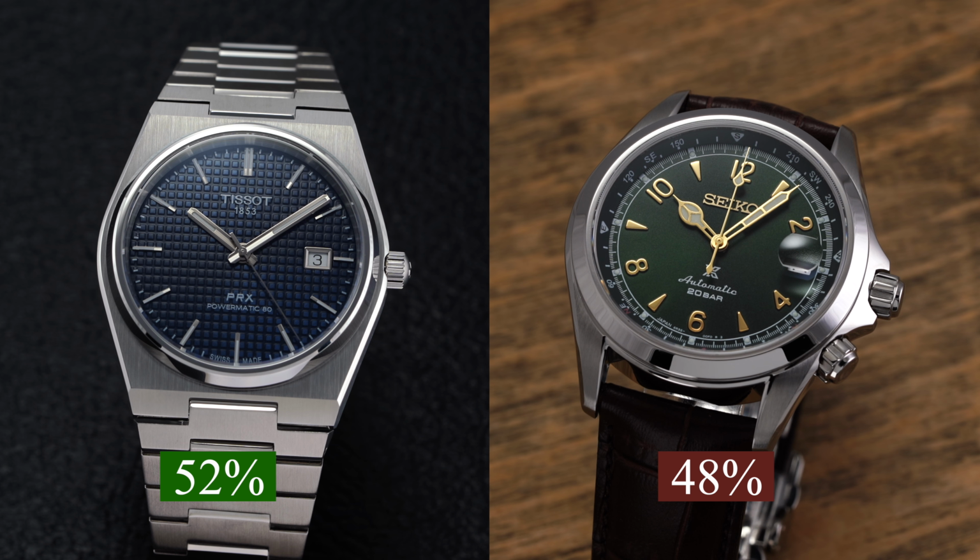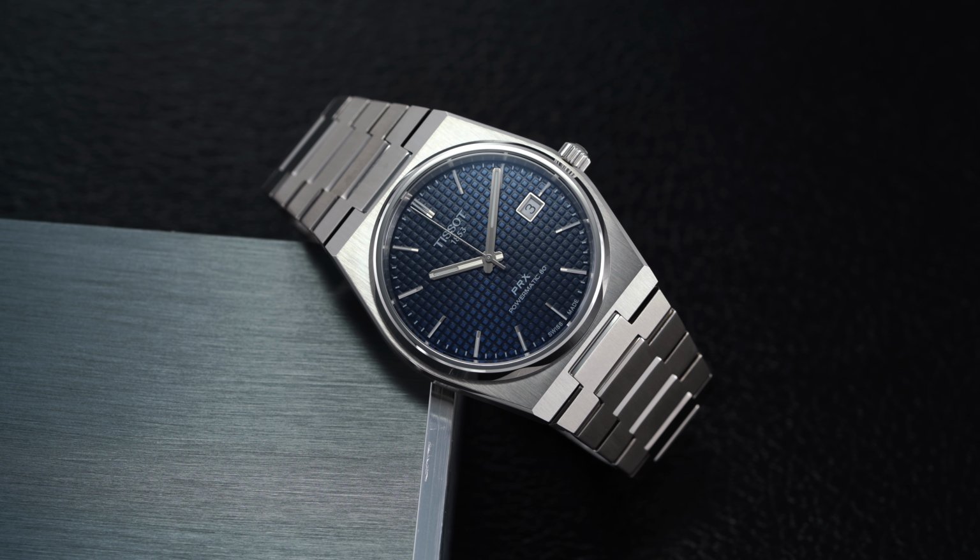We had this up on our story for about 24 hours, and the Alpinist was quickly gaining on the PRX. It was narrowing that margin of victory, and probably if you kept it going for maybe a few more hours, who knows? We could have actually seen a little bit of an upset in the final. But that is the final tournament. The Tissot PRX, congratulations, is the winner.